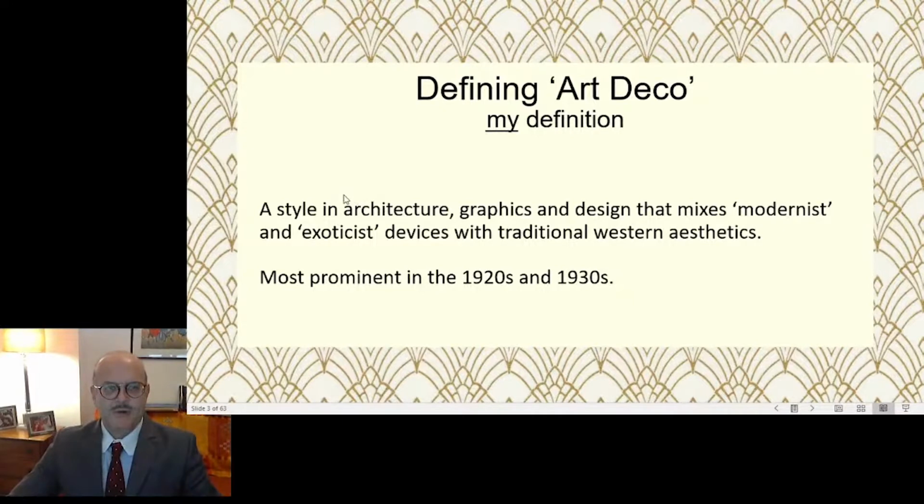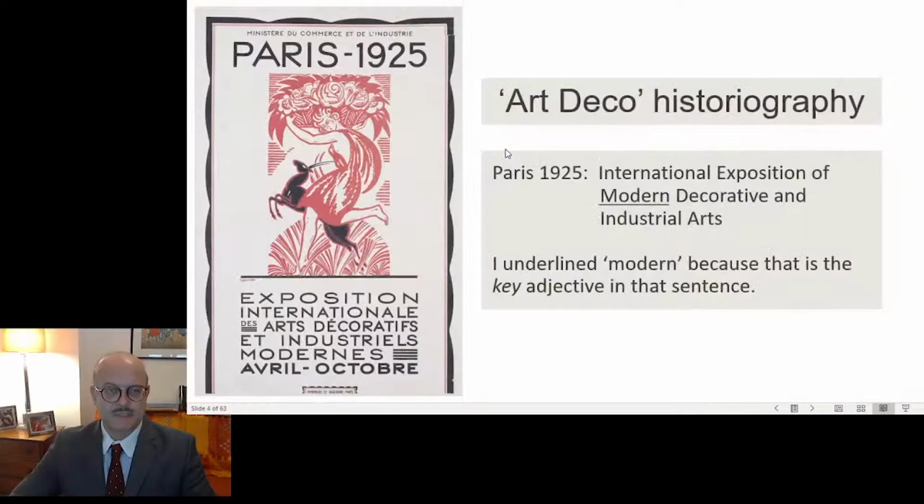Okay, so back to Art Deco. We've defined it as a certain type of style that mixes modernist, exoticist, and traditional aesthetics. And of course, it was present in the 20s and 30s. Now, in terms of historiography, where does it all come from? Why is it called that?